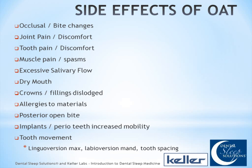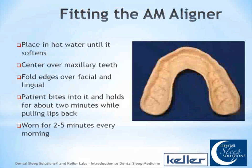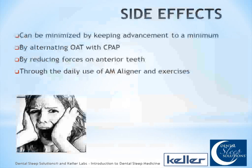Implants, you might want to relieve around those, as we talked about. Mobility and tooth movement can happen if you have a periodontally involved tooth with a poor crown to root ratio. Relieving around those teeth can help prevent that as well. The next slide, we've already gone over the AM aligner, so we're going to go on down to a little bit more about side effects.